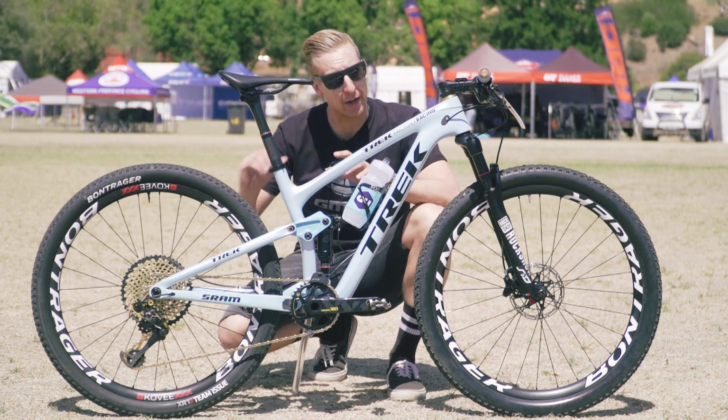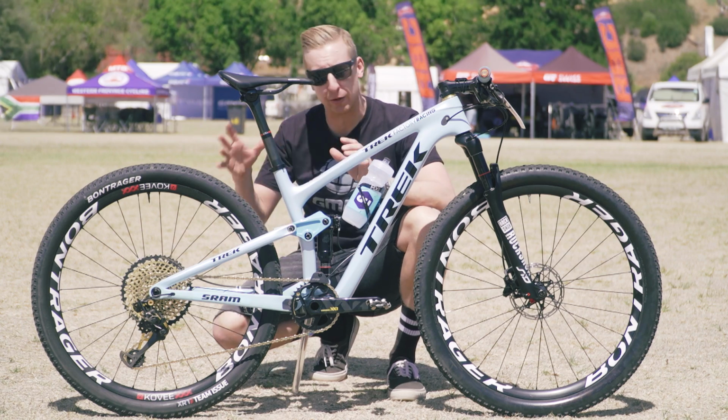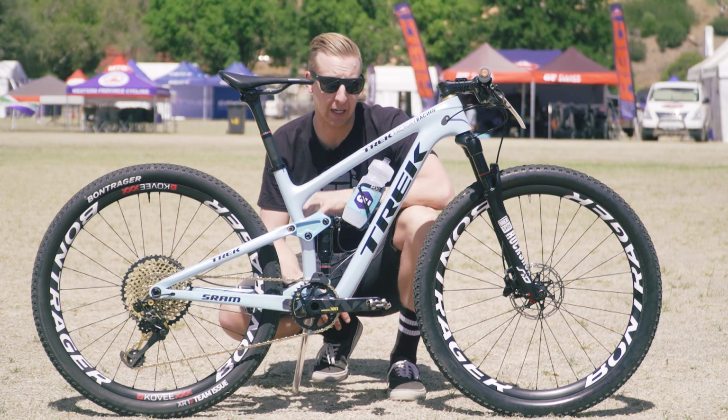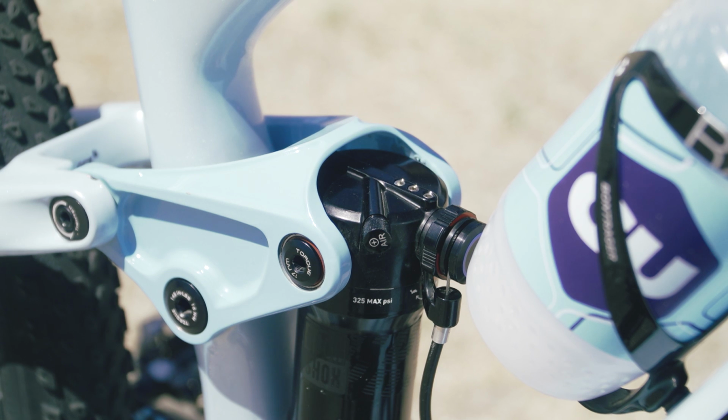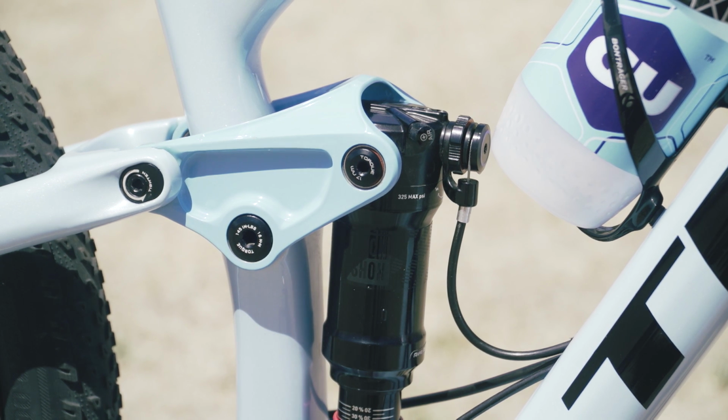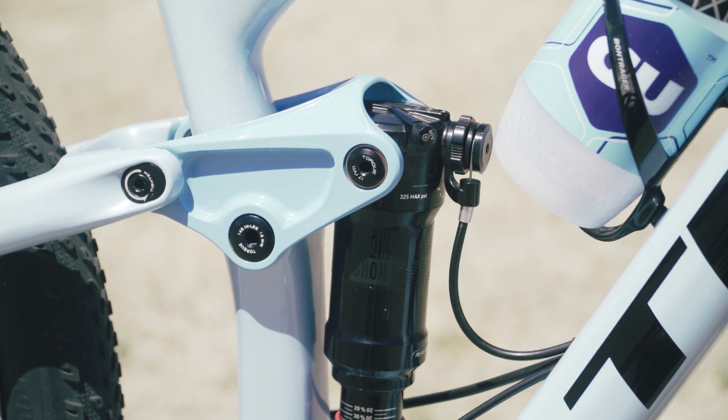So out back, it's a non-boost setup. A lot more of the modern bikes have got boost rear ends on. This one hasn't. And as you may have noticed, the rocker linkage here is slightly different to what you see in the production bikes, and that is because it's got a metric shock in here. So they had to completely redesign the linkage in order to accommodate that.